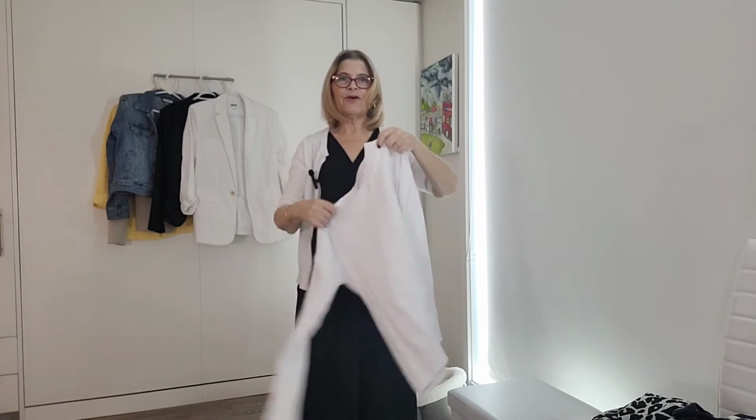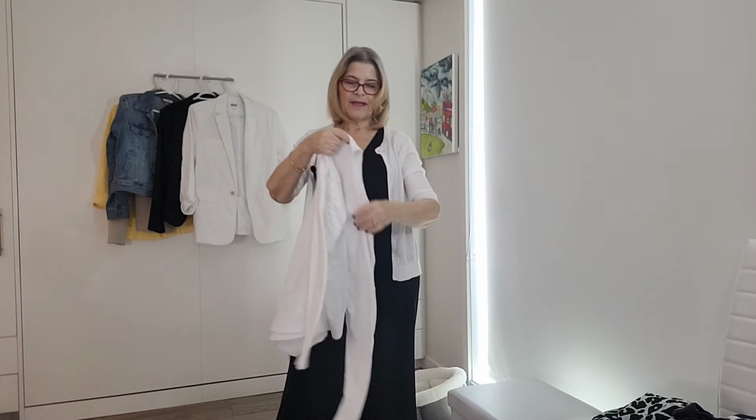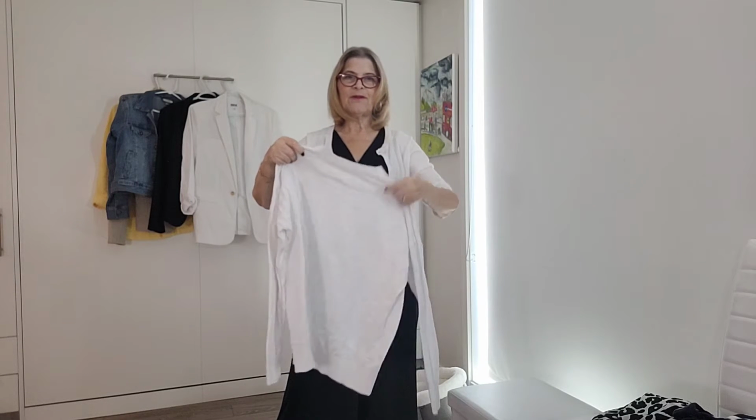So very practical if you live in the mountains or you live near the ocean or somewhere where it's cooler sometimes in the summer, then I think these are a great thing to have. Now, if you live somewhere extremely warm, like in the desert or where it's more tropical and humidity is a factor, you don't need those sweaters. You can take those out of your capsule wardrobe, of course. You might want to pop in a different kind of jacket or something like that.